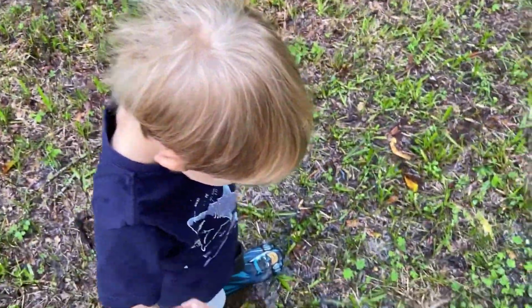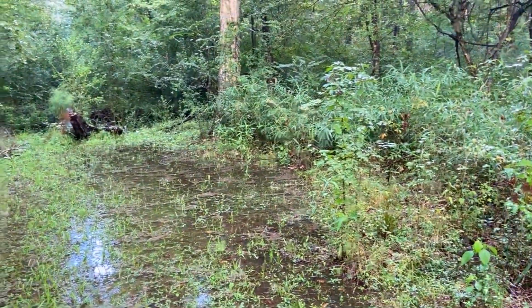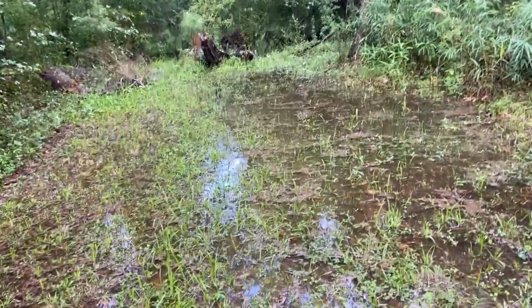All right, we're down by the creek. We got our boots on. Kai, you got your boots on? Yeah, we've had so much rain. And you want to walk through the creek? Yeah.